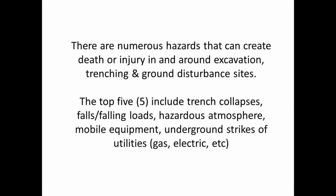Mobile equipment, obviously track hoes, backhoes, bulldozers. Anytime they're moving around an equipment site or a job site, we could have the possibility of some of those striking a worker that may be near the trench or the excavation. And it's possible if you're working near a public roadway, someone traveling that public roadway could strike an employee that's working there.